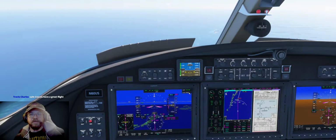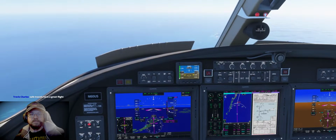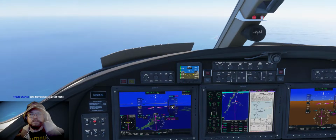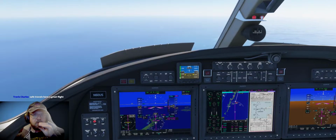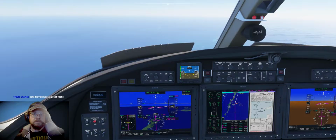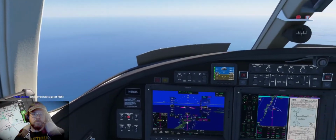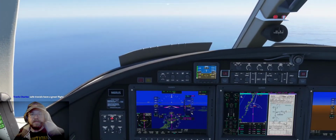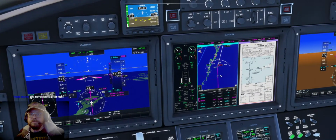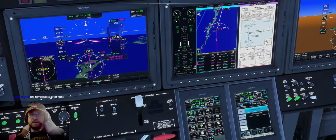I don't know how to change the flight ID. It's supposed to be 60 Uniform Sierra, but so far it's keeping us on path. Let's see if we reach our cutoff at Gazelle.